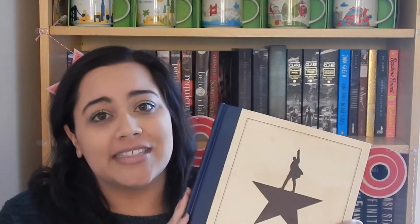The first book I got is Hamilton: The Revolution by Lin-Manuel Miranda and Jeremy McCarter, more affectionately known as the Hamiltome. I have already read this. I got this out of the library, but I just had to support Lin and buy a copy of my own eventually, so that's what I did.